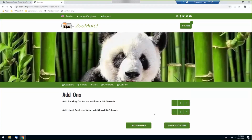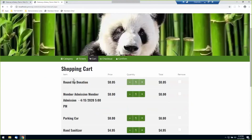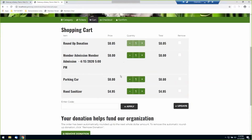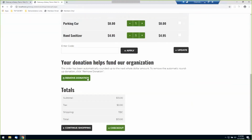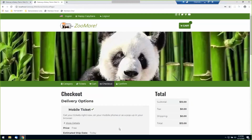Then we get our add-ons here. So if I do want to buy some this time, just for fun, we'll take the car parking, we'll get the hand sanitizer. I'll just add those in. Now notice at my cart, I did automatically include a Roundup donation. So that was added automatically for me, as well as my zero price membership admission, car parking, hand sanitizer, all added in here. I could, of course, remove the donation if I wanted to. But Happy is satisfied with the selection, and he's going to continue.